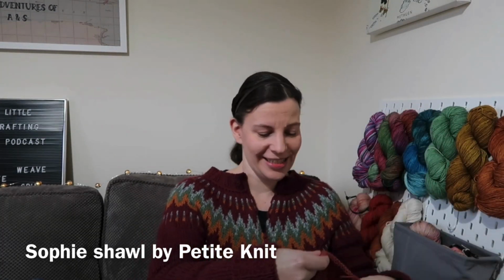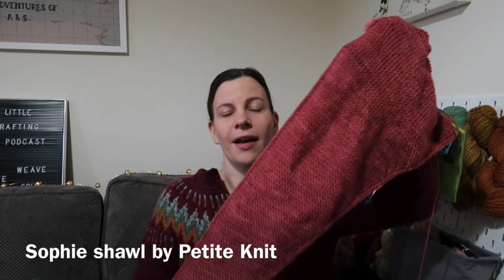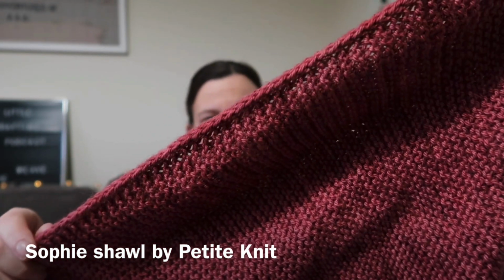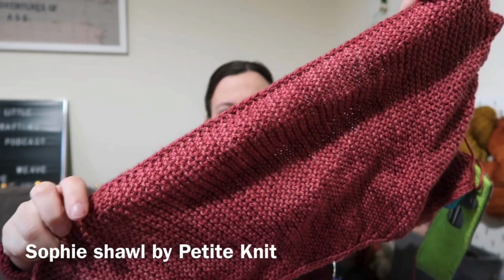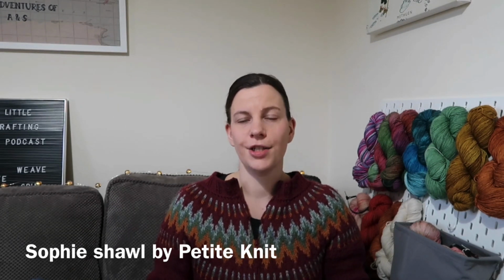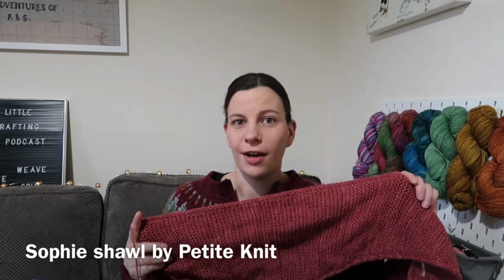Non-superwash, that's the word. Bit out of practice at the moment, so it's a little bit crinkled right now, but I believe at this point I am almost halfway. What I love about this pattern is that it's very, very simple to knit, but it has a really nice edge, an I-cord edge. And I think that always finishes off a project in a really lovely way, but it's very, very simple to do. In the pattern, Petite Knit takes you through the kind of percentages that you need for making the shawl fully and using up all of the yarn.